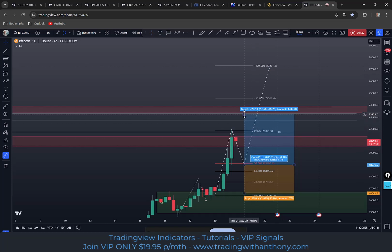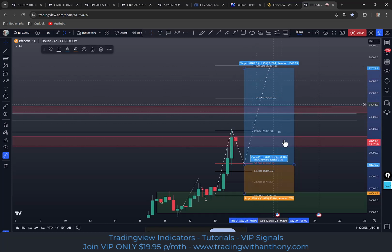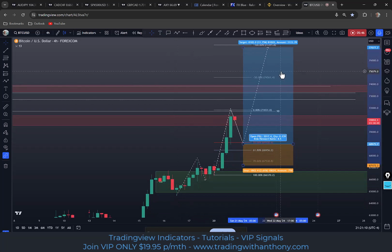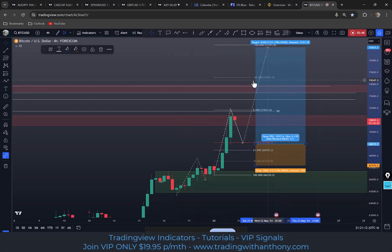Now, there's a couple of ways we can approach this. That's a 3.9R, but I'm going to reduce this stop, and then we've got a 4.5R here. You could take partials along the way, and you could build your position along the way as well. Anyway, what we'll do now is have a look at what I'm looking for down in here.